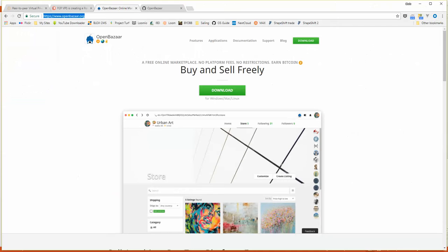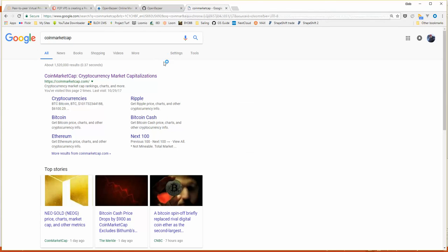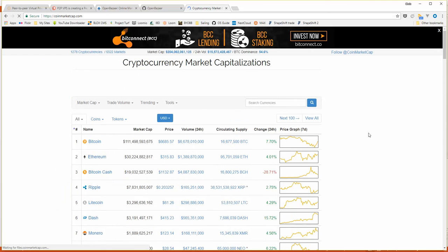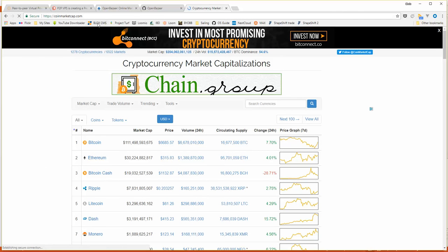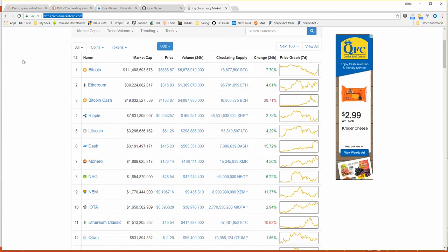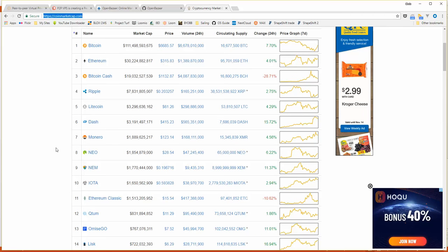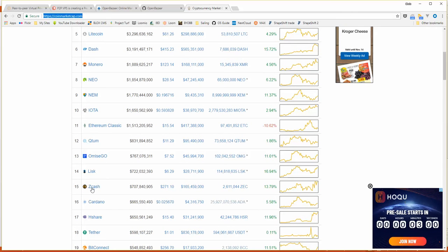So let me just show you, if you're not already aware of the ecosystem of cryptocurrencies, this is a quick place to capture it as a snapshot. CoinMarketCap.com. These are all the top cryptocurrencies by capitalization, by their market worth. And so Bitcoin leads, and then you've got these different Bitcoin offshoots like Bitcoin Cash. There's a few others, and then there's Ethereum. You've probably heard about that. And let's see, where's Zcash? Zcash is down here at number 15. It's quickly rising. There's a lot of other ones.